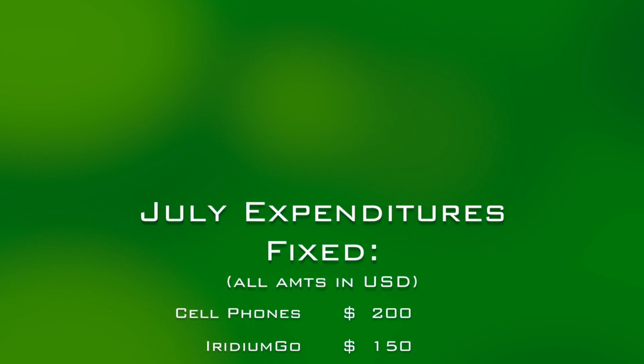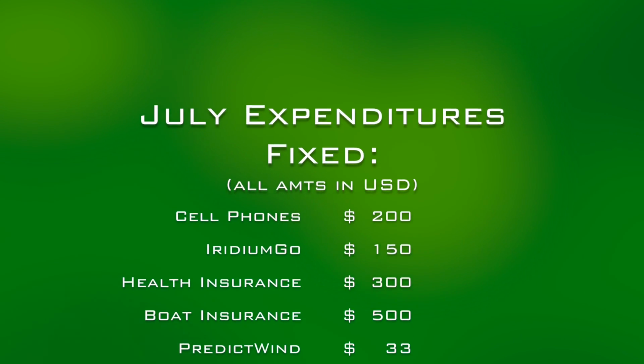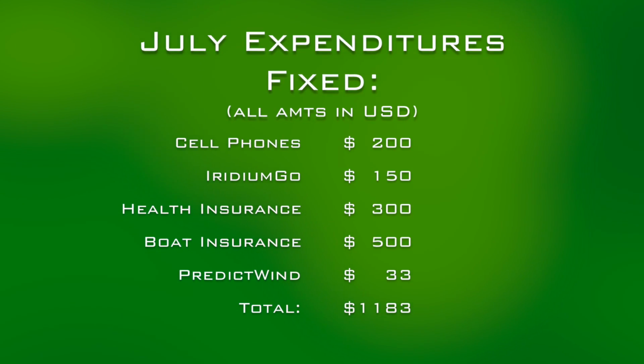So we'll start with the month of July, and as you can see, our fixed expenses include cell phones. We have 4 cell phones, an Iridium Go subscription, health insurance, boat insurance, PredictWind subscription, and our fixed expenses total about $1,100.